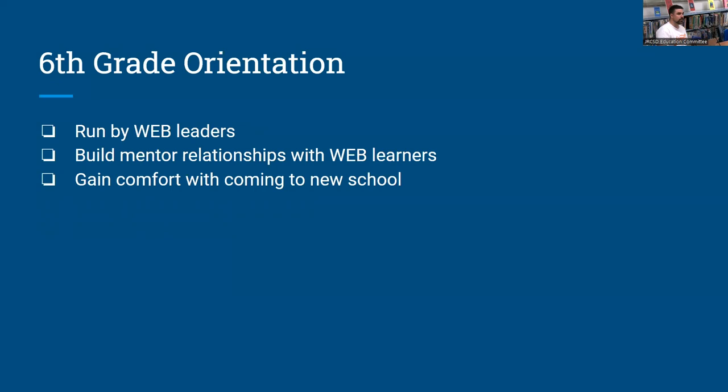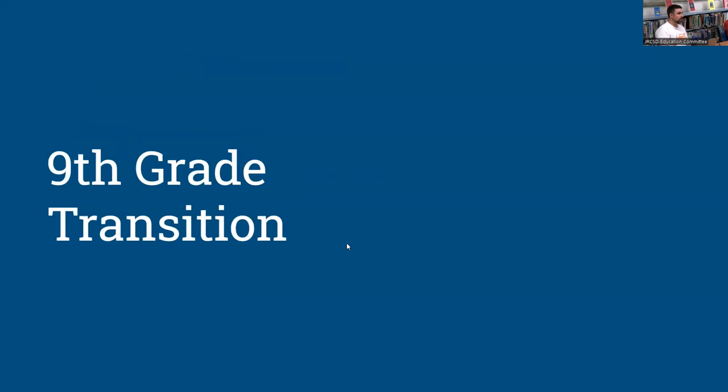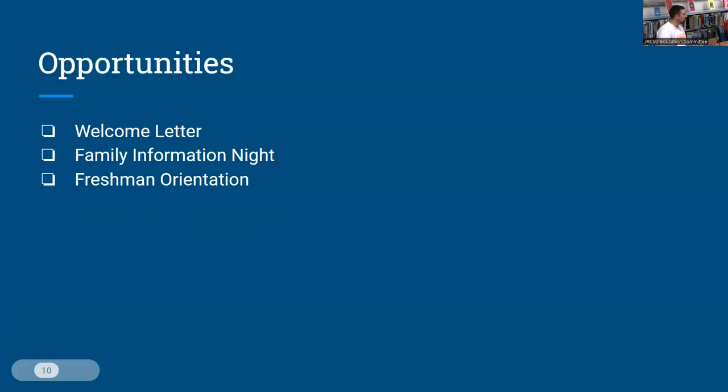And then the last thing I'll talk about quickly is the ninth grade transition. Less robust than the sixth grade transition because obviously our ninth graders have been in the same school for 3 years, but it is still important to recognize the distinction between middle school and high school. And so we do still have some very specific things we do with them.